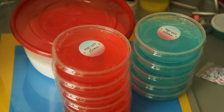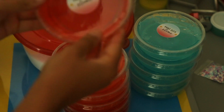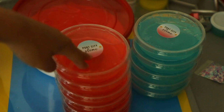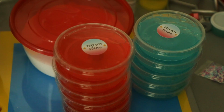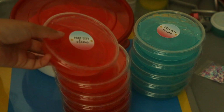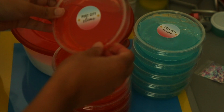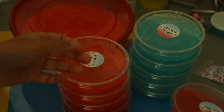So what I'm about to do, since these are all packed, these are scented and they are clear, I will be mixing one of these because I have 5 of the blue and I have 6 of the red. They are the same texture. They are putty-like. But they do stretch. They're a little bit cold because I did have them in the fridge. However, they might come a little melted when you receive them, just because it's getting hotter and I am in North Carolina.